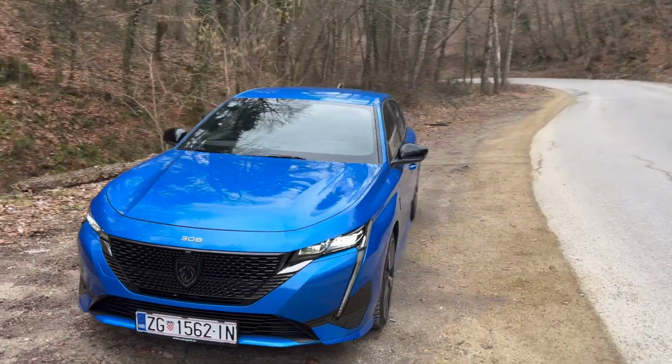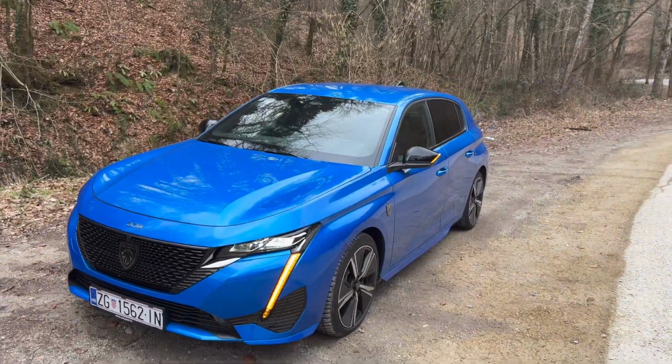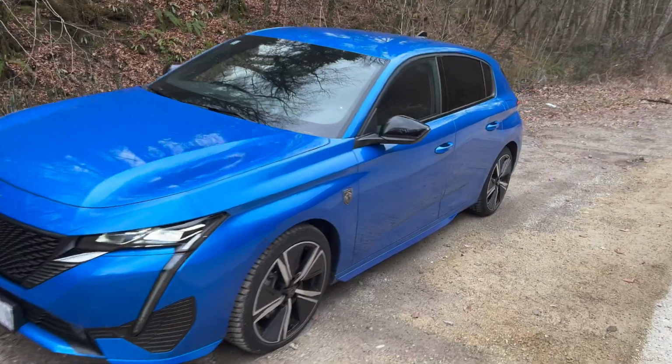So the car is looking amazing. It's really gorgeous. What do you think? Tell me in the comments.